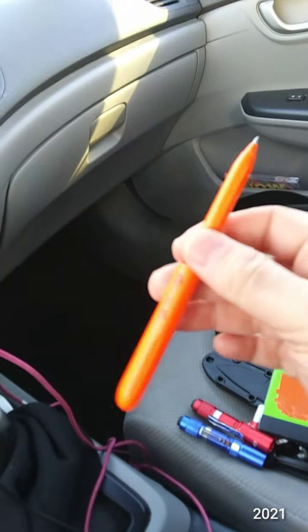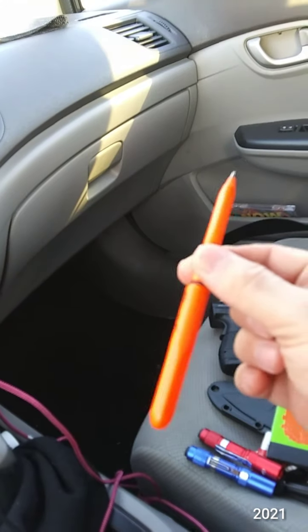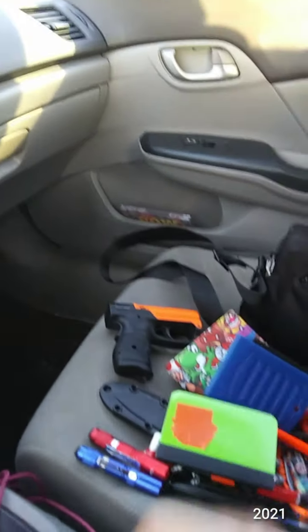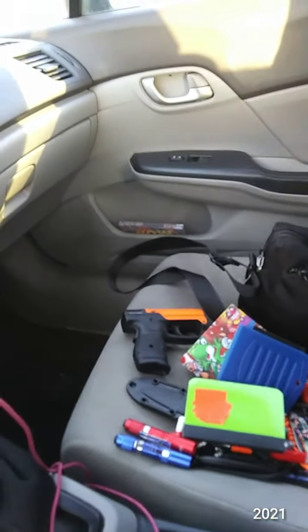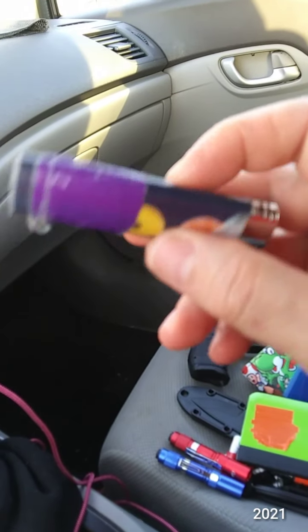But this will last me a long time because my primary pens that I use for work are not this. This is what I carry with me in case I ever need a pen. And you know, as we live in this digital age, the need for a pen is less and less, so the usage of this will not be as much. I do go through my work pens quite often because I like to doodle and take notes while I'm working. Okay, fifth pocket is a Bic lighter with a little bit of duct tape around the bottom.